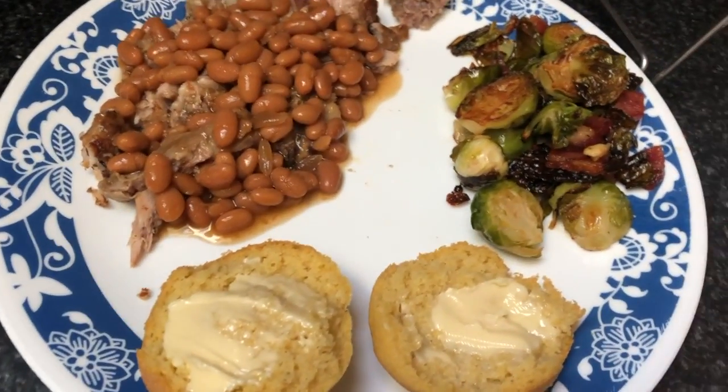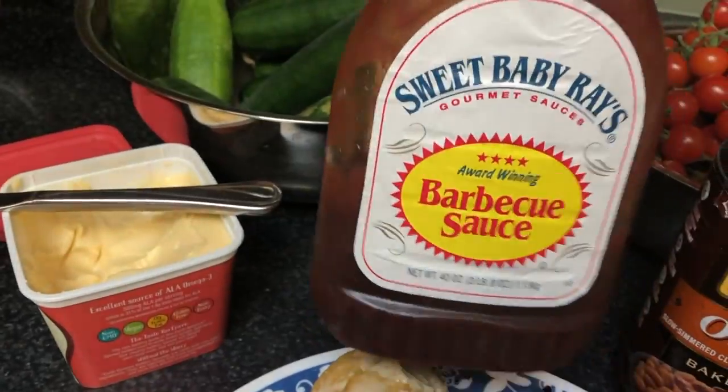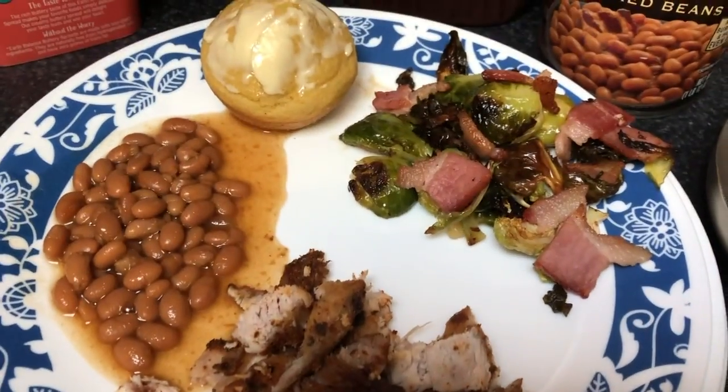And this is my plate. My husband will make his own. And again, the butter we use, the Earth Balance. And then for those who want barbecue sauce to put on top, this is Sweet Baby Ray's, which is gluten-free. I prefer to just put a bunch of baked beans on mine. But that is Saturday's dinner.